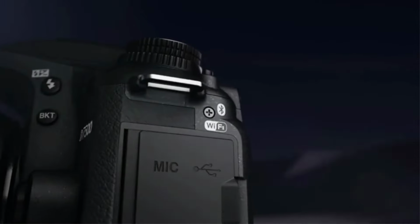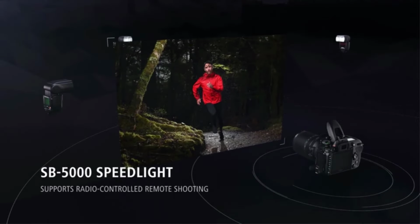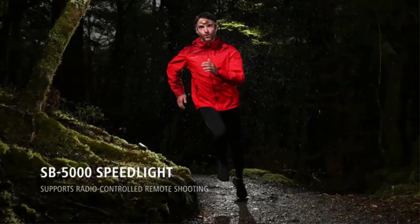The LCD screen tilts to help you shoot at different camera angles. And the camera body is not completely weather-sealed for outdoor shooting, which knocked this Nikon down a few pegs.